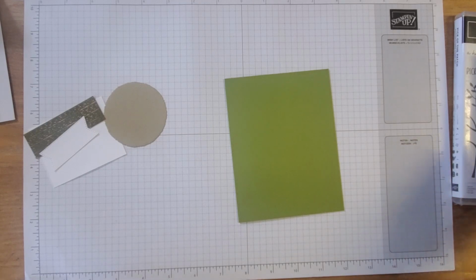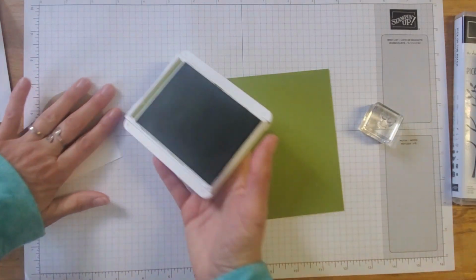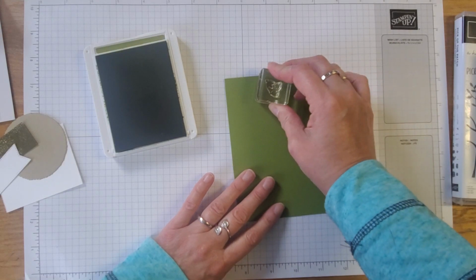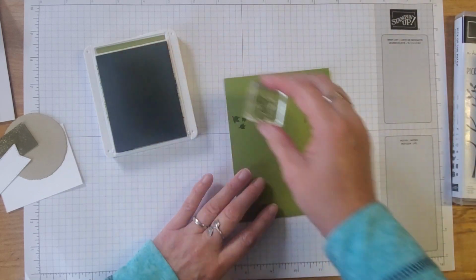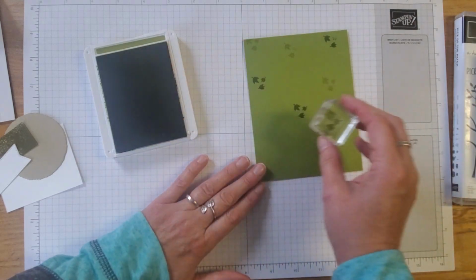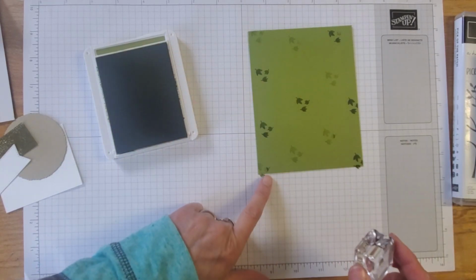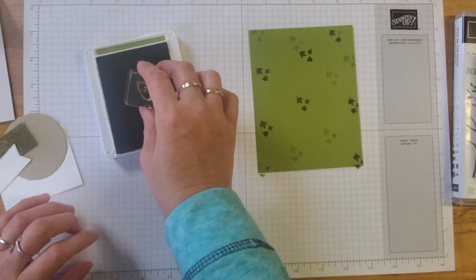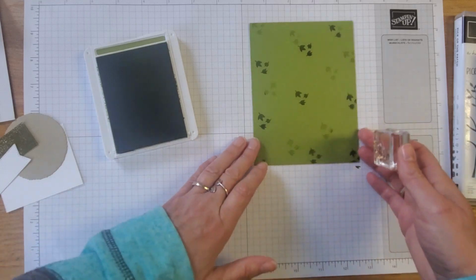Okay, and then I'm going to take the little leaf print from the stamp set and some old olive ink. I'm just going to do some stamping on and stamping off. So I'm going to ink it up, stamp on, stamp off. I kind of missed that little leaf a little bit, but that's okay. Stamp on, stamp off, stamp on, stamp off. Just doing a little random stamping here. Oops, I always forget when you stamp off, it ends up looking a little odd here. There we go. And maybe one more here. There. All right, so there's that.